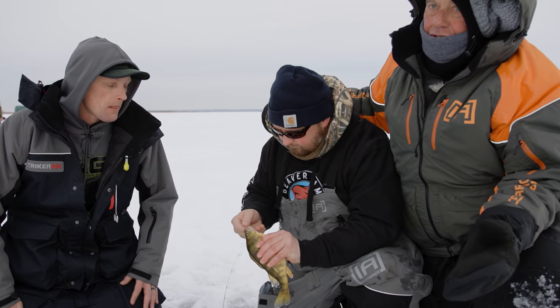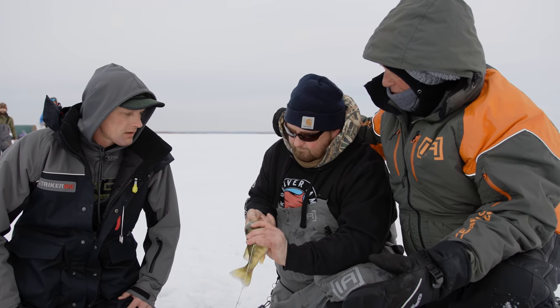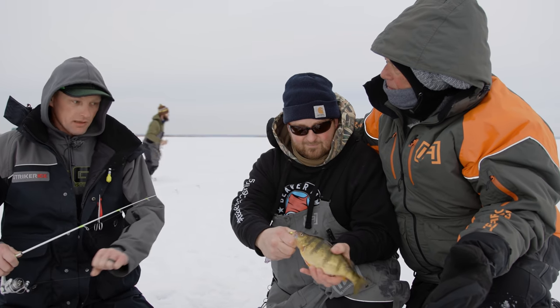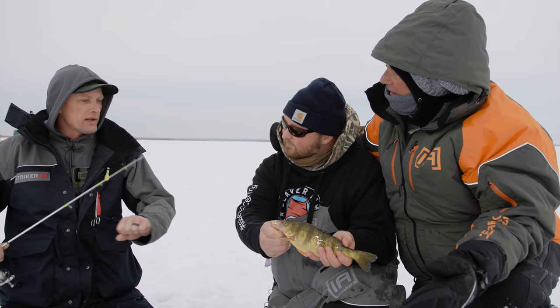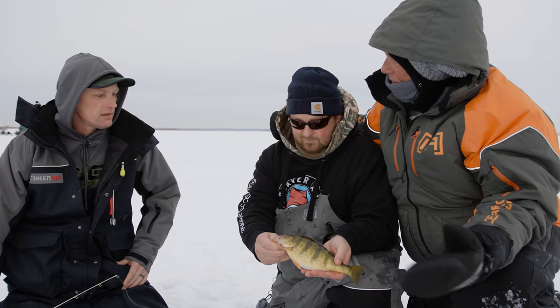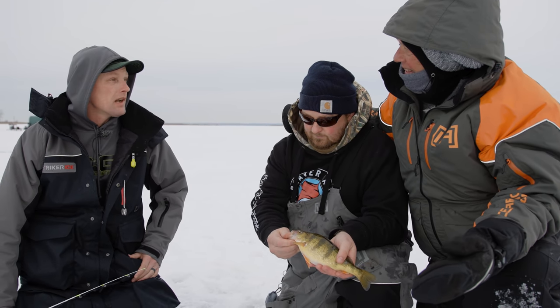Now, I want to tell folks, you come up here for the perch fishing, which everybody does, but there's also some pretty good northern pike fishing up here too? Yep, and closer to the weed flats in the evening and the morning, the pike really get active. And that's something we may try tomorrow? Yeah, that might be an option for tomorrow morning.